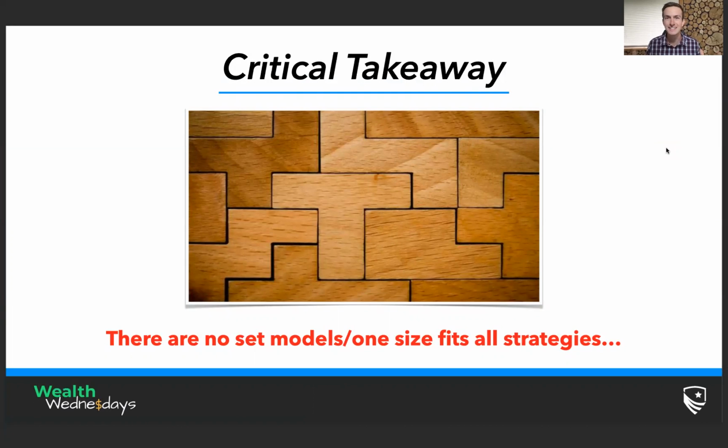In preparation for designing this presentation specifically, I went ahead and Googled just tax efficient retirement withdrawal strategies. And there's a lot of information out there. Unfortunately, there's a lot of misinformation out there. So again, this is going to be such a critical tool that you use within your retirement. And the thing that I kept noticing time and time again were people explaining set models that everyone should use. And a critical takeaway that I want to make sure everyone understands right off the bat is that there are no set models, no one size fits all strategies. Okay, this is going to differ person to person because everyone has a different situation moving into retirement.